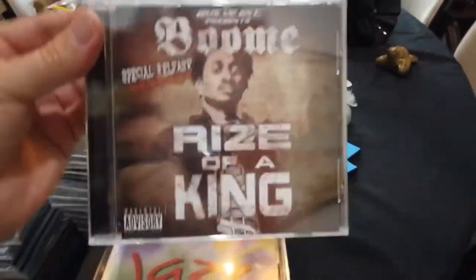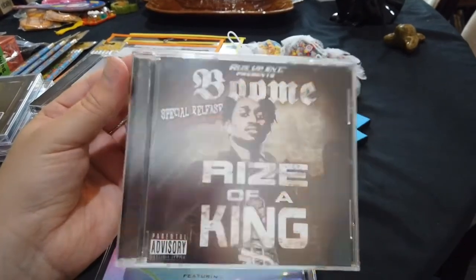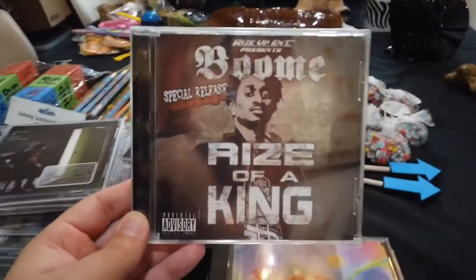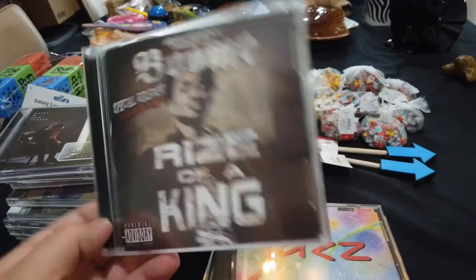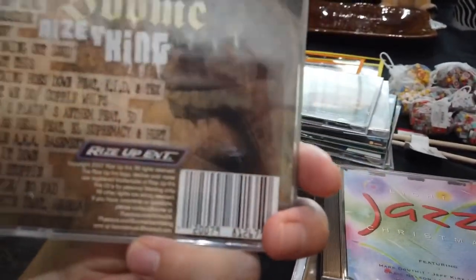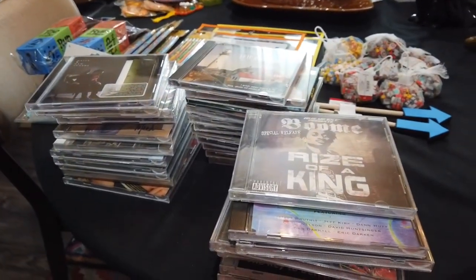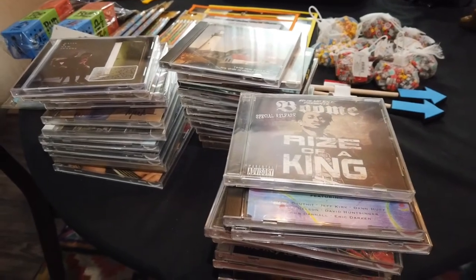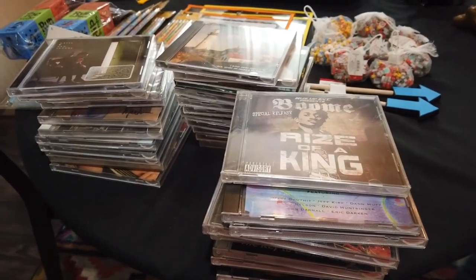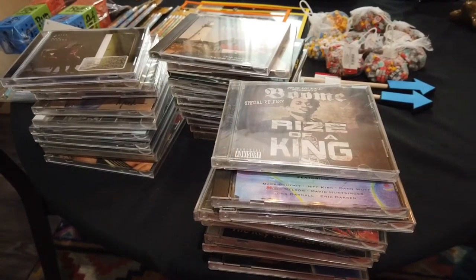And last but not least, I couldn't find this on eBay. Boom, Rise of a King. Oh, Lord have mercy. It is sealed, and I hear rap and hip-hop go well. So, who knows? And it says MySpace Music from like 2007. So, yeah, those are my CDs. For about $32, hopefully I can turn it into about $250 at least. And it only took an hour of my time, and I actually had fun.